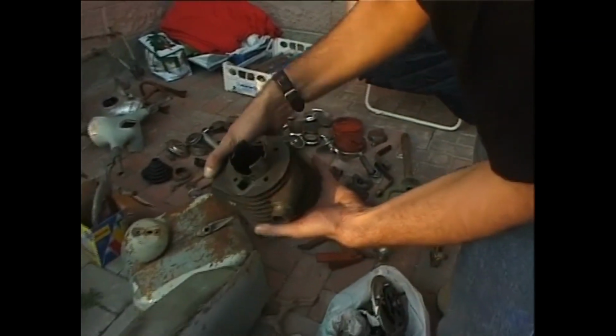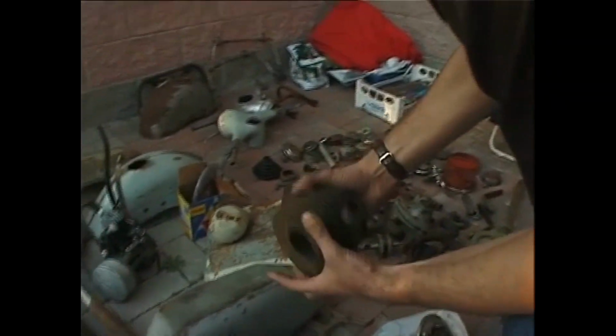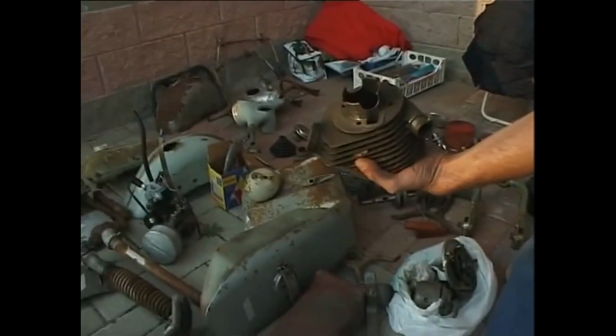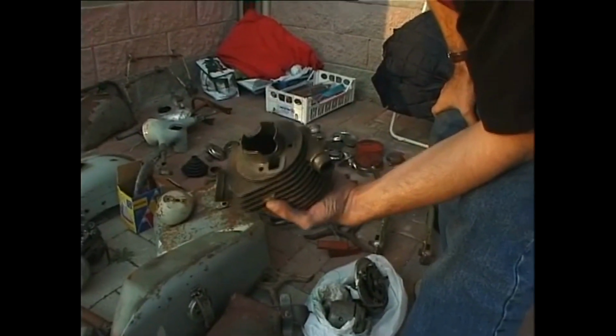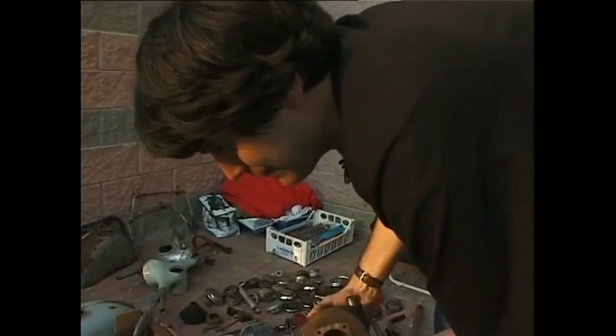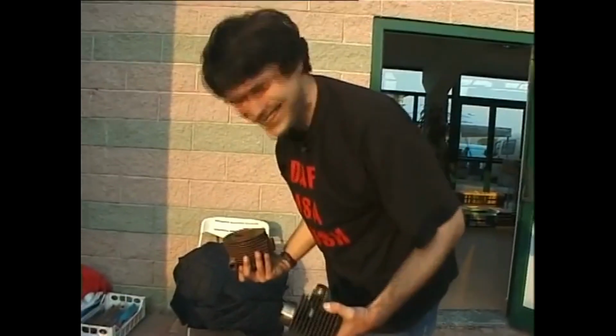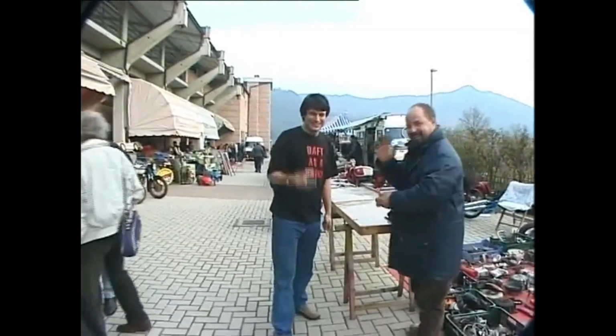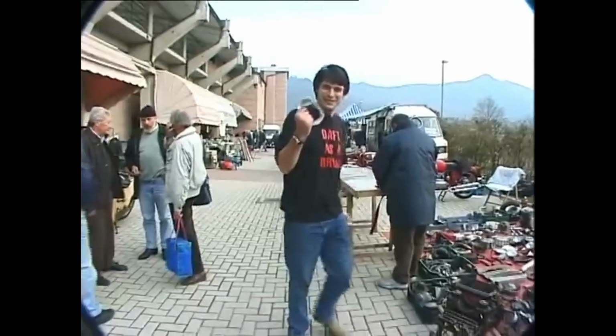Here we go. A Mark I LD 125 cylinder. I've needed one of those for about 3 months now. Haven't had any joy finding one in England. Bang, I've got one now though. No, tell a lie, I've got two. That is absolutely amazing. Grazie signore, perfetto. Amazing. Goodbye.